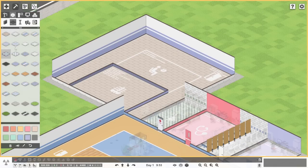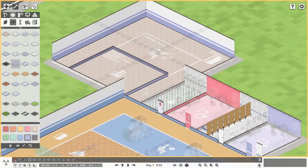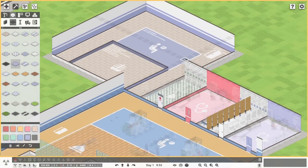Crikeys. Okay. How about then... I mean, that's just a solid block of colour, isn't it? The waiting areas could be the same colour as the walls. That might make sense. So was it just dark coloured tile? I think it might have been that, mightn't it? Yeah, okay, that'll do.